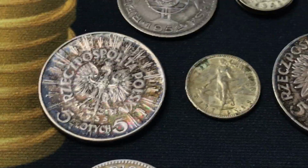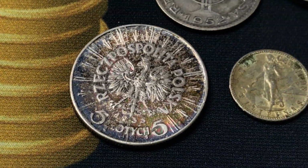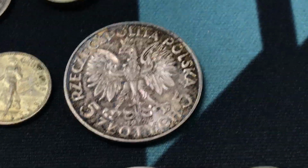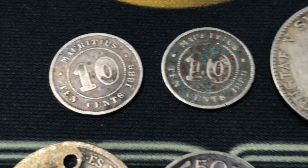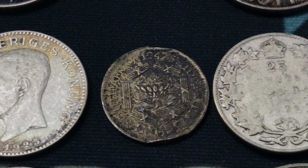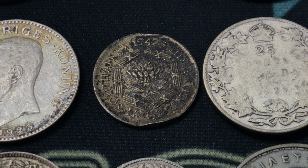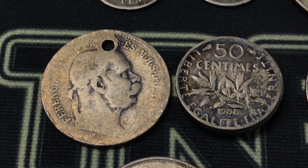As we move along, 75% silver, a Filipino coin, and 2 cool-toned Polish 5 zloty coins from the 1930s. These are pretty valuable. 1880s Mauritius 10 cents coins. These are 80% silver. A Swedish early 1 kroner. I think a 6 pence from South Africa. Some Canadian silver. And then we move along to 83.5% silver.